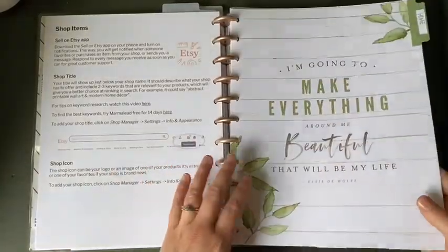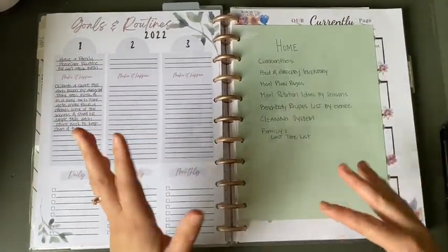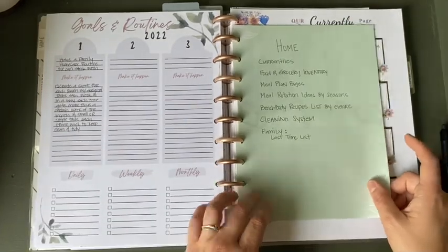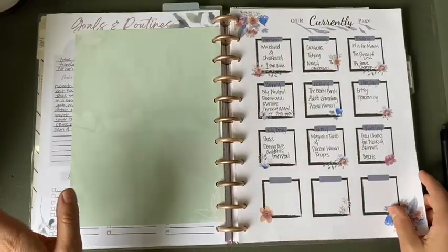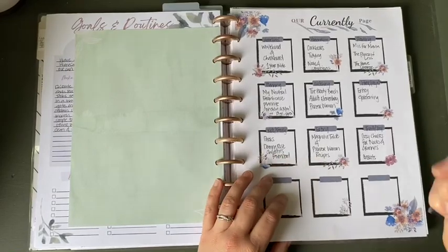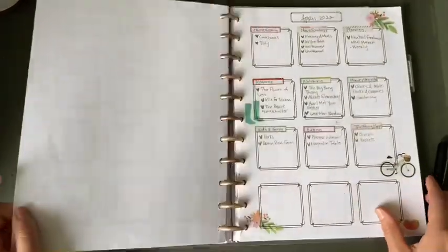So the next section we're going to go into is what I call home section, but it really just has lots of reference pages, lots of things that I don't want to take out of my planner because I like to refer back to them every now and then, or look back at them for ideas like meal planning, currently, stuff like that. So we have a currently page here, another currently page here, which shows me I need to write March in here because if the month isn't on there, that's kind of a big deal.